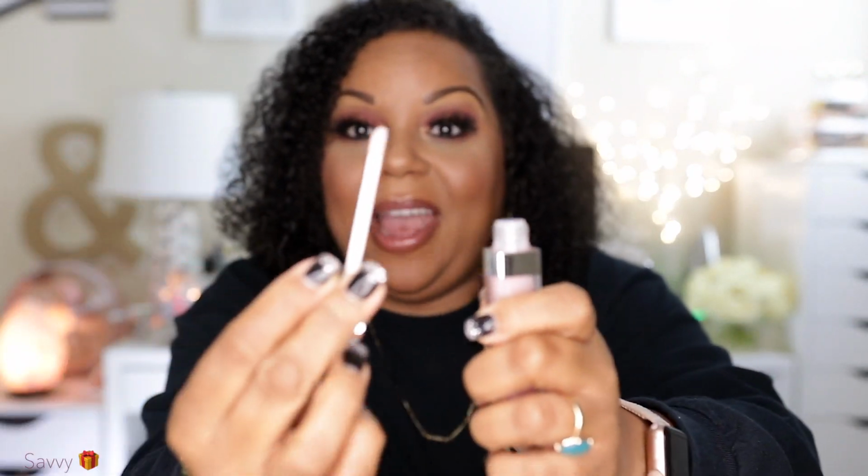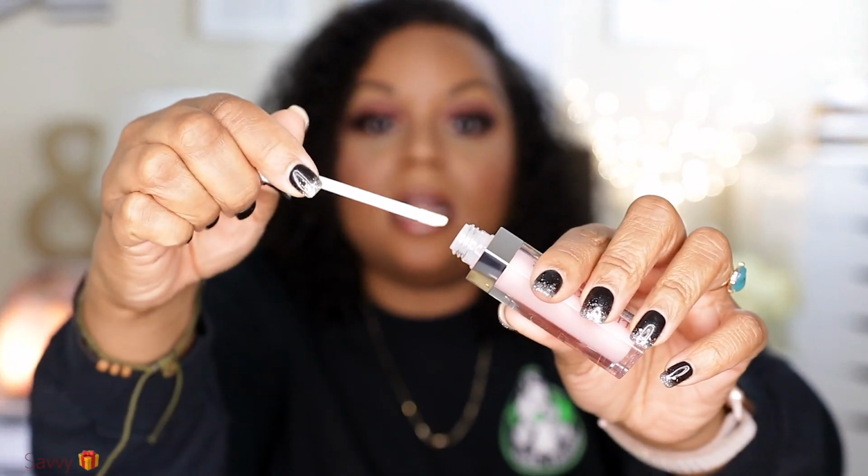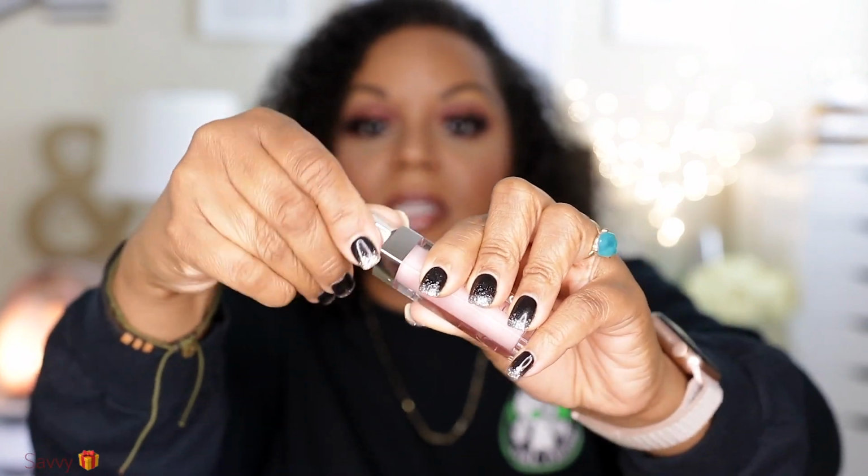Another item that I re-upped on is the Dior Lip Maximizer. Dior was one of the brands that offered an additional discount for us. I love the Lip Maximizer, and I have a backup of it, but I just opened my backup, so that was my last one. So now I really don't have a backup, but now this is the backup. So this is the wand, and it goes on kind of clear, but it looks pink in the tube. 001 pink is what it says, but it goes on clear, and it plumps your lips, but it's a very comfortable plumping solution.